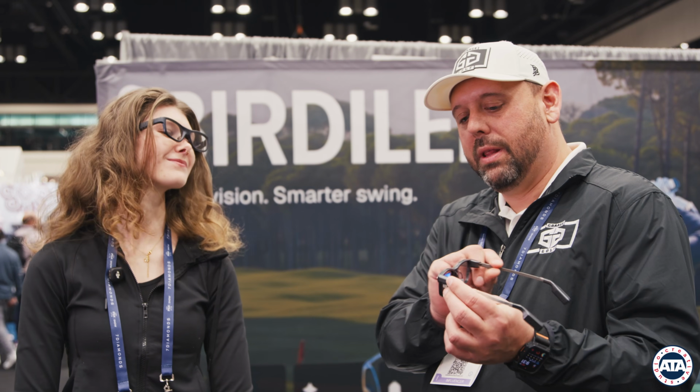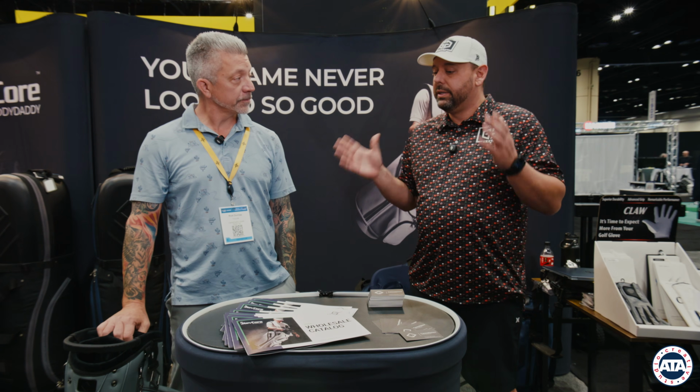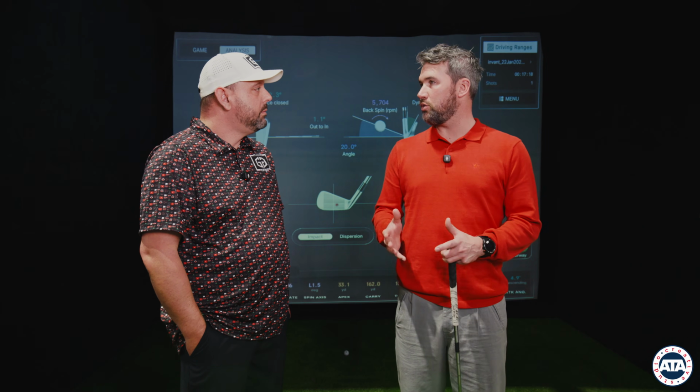So we got some cool glasses in our hands. Why don't you tell us a little bit about what your product is and what you guys are doing here at the show? Talk to us a little bit about what you guys have going on here at the PGA Show. So the key differences are that Home Edition was indoor use only. This allows for up to 7 simultaneous players. That's awesome. So this is allowing more people to come into your facility and to get that launch monitor data they're looking for in indoor golf.